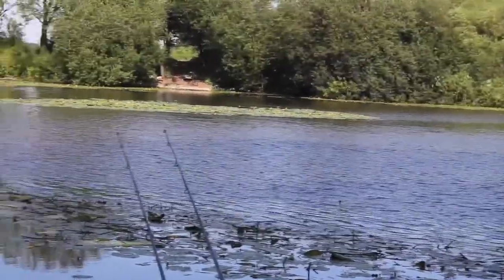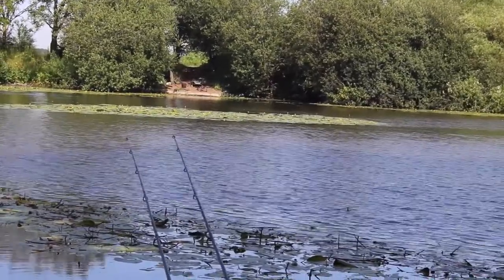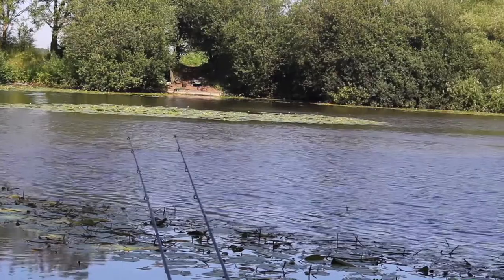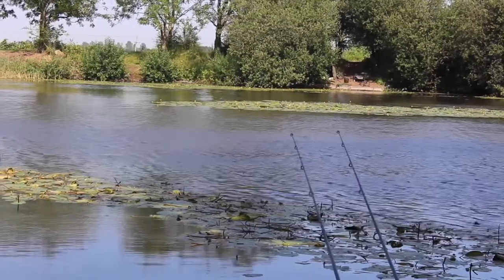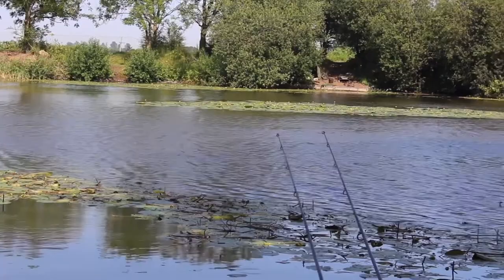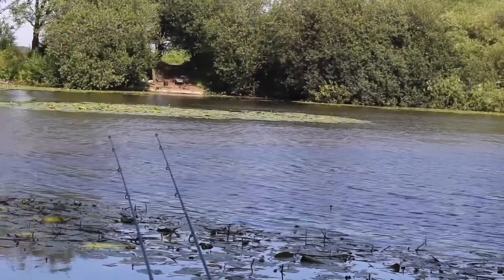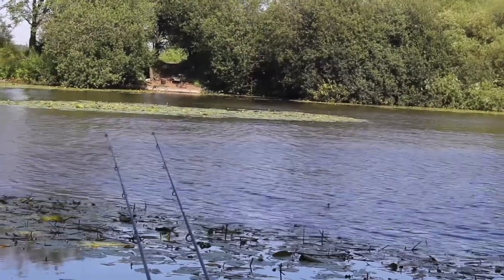I've got fish moving about there. So at the moment I've got one to the right hand side, about half a rod length towards me, and I've also got one on the left hand side of the lily pad area, and that's where I've seen fish moving on the outside of the left and on the outside of the right, and also swimming. Actually you can see them swimming through now and then. So that's where we're fishing at the moment.